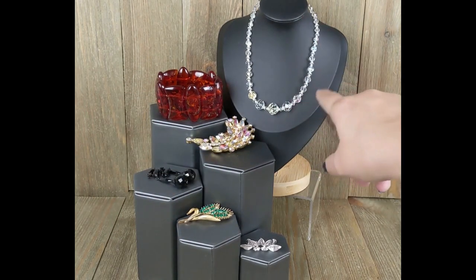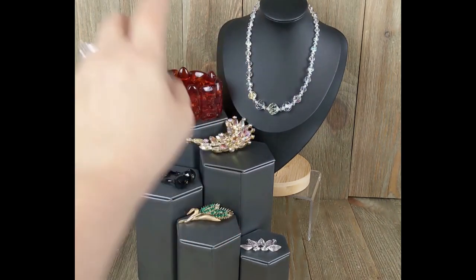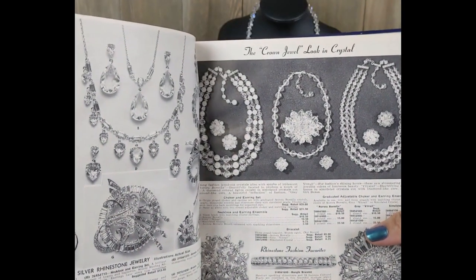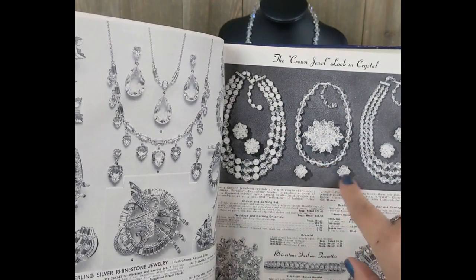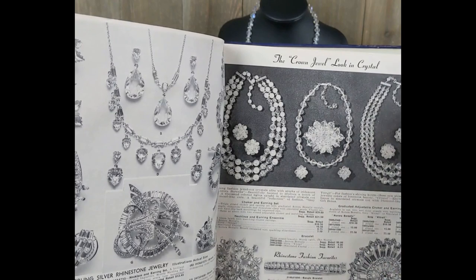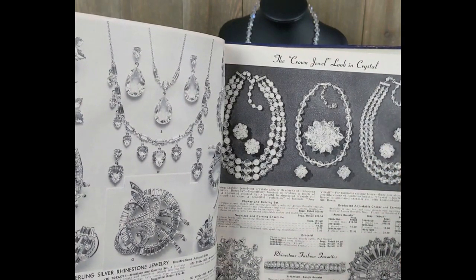And then this is from, I believe, the 1950s, 1960s. Like I said, that was very popular, 1960s especially. So here we go. They came in all different kinds, different strands, graduated, or they were all the same, but very, very popular. This book is from 1965, guys.